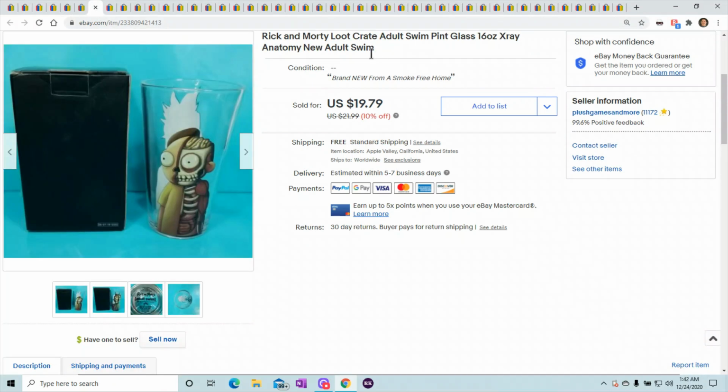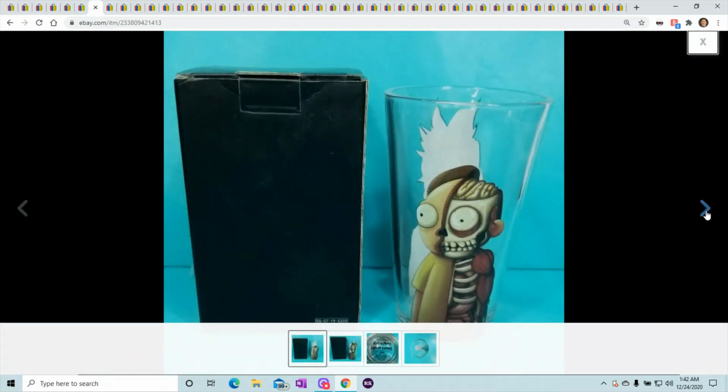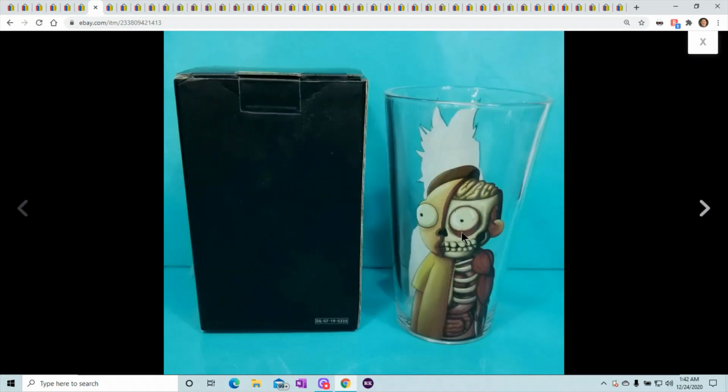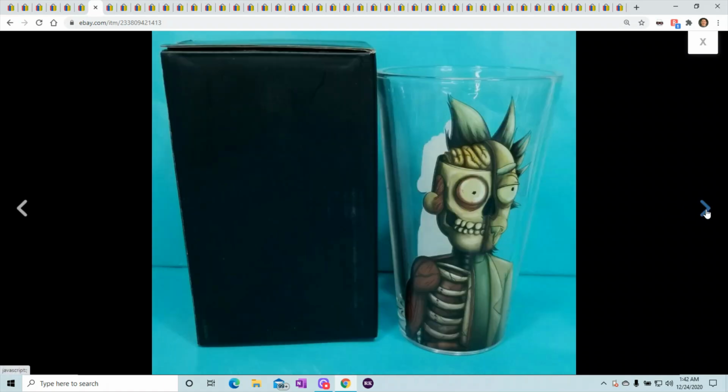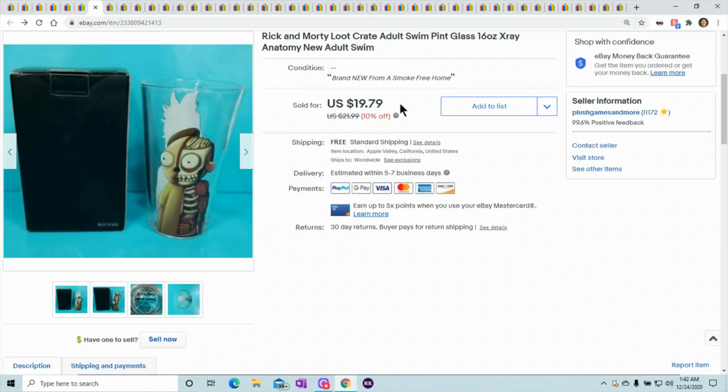Another Rick and Morty item. This is a Rick and Morty Adult Swim mug, or a pint glass. You can see it has the skeletons of Rick and Morty. See, there's Morty, and there's Rick. It's really funny looking. From Adult Swim, of course. And it sold for $19.79.